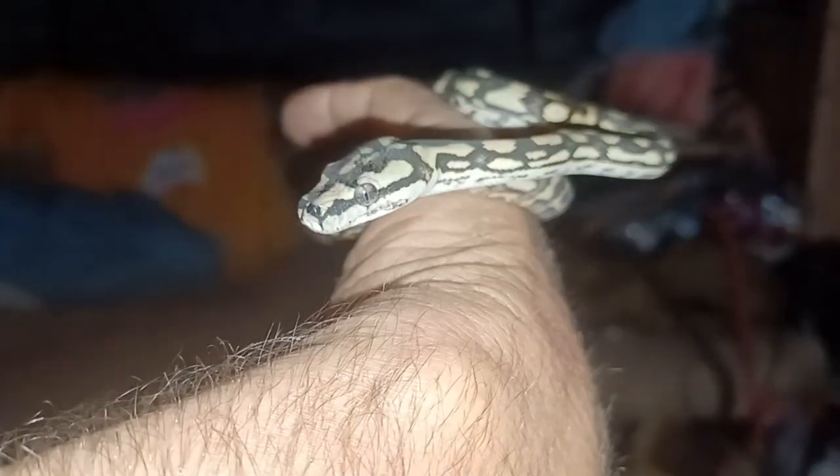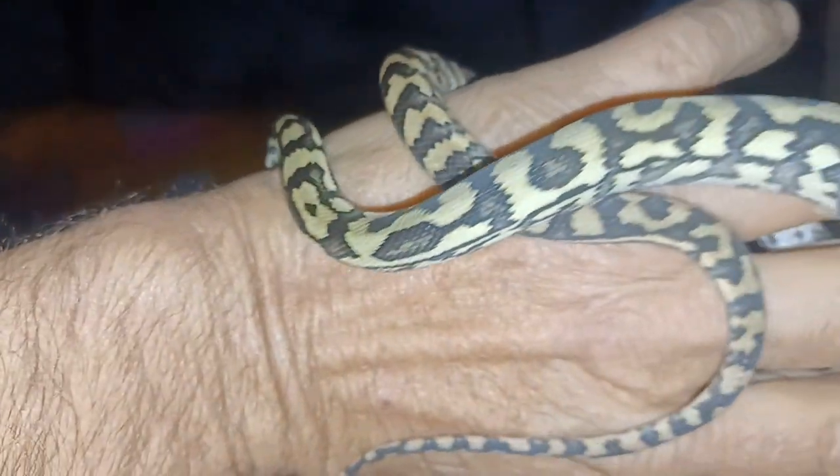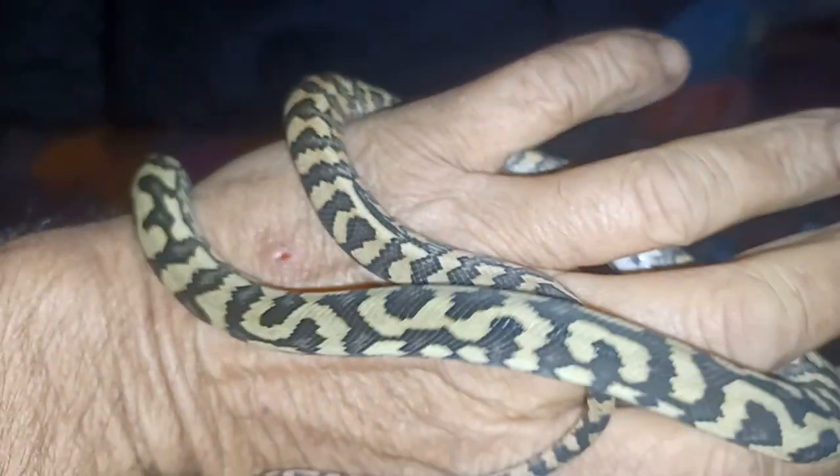This little fella I've nicknamed CFMEU because he strikes quite a bit.